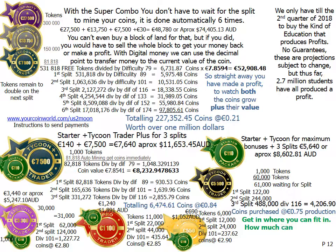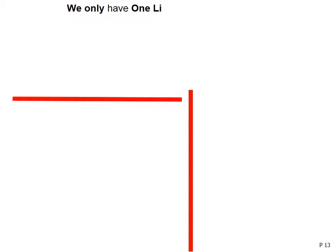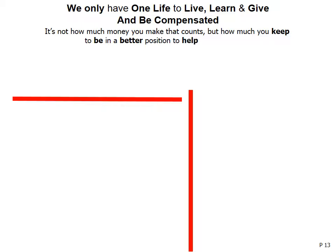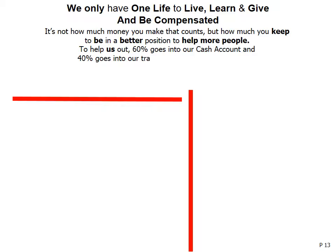But you get in where you can fit in. How much can you afford not to spend on things for the next 18 months? We only have one life to live, learn and give, and to be compensated. It's not how much money you make that counts, but how much you keep to be in a better position to help more people. And to help us out, 60% goes into our cash account and 40% goes into our trader account to mine more coins.